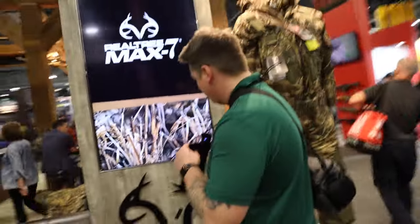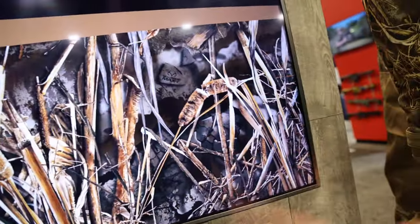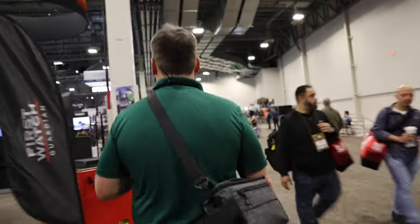Here we go, Realtree Max 7. New camo pattern. I like that. Right here we have a wild corn dog. Notice how it's broken for more realism. We're gonna go check out Mojo here.